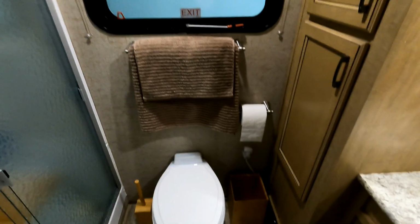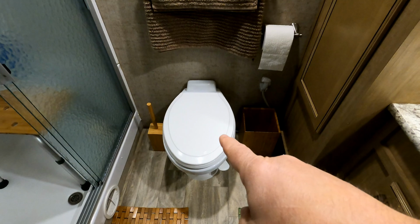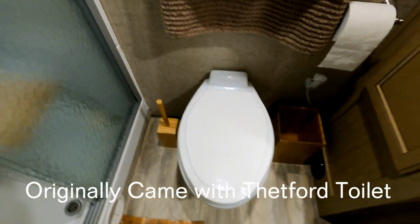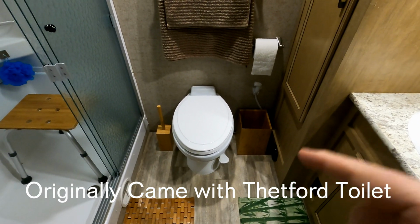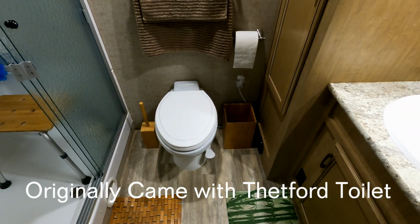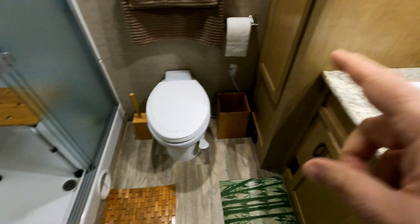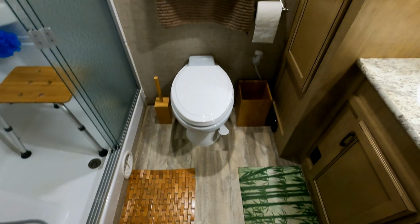Everybody's got different decor and everything, and this is just the way I've got it currently decorated. But this is not the original toilet either. I upgraded this toilet. This is actually a Dometic toilet, and it's not dirty. It's just where the water's dried up in there. The toilet was originally one of the little small ones, I can't remember the name of it. It was the one that originally came in the unit, and I upgraded to this residential size elongated toilet. And I also added this little clean out spray nozzle so that you can clean the toilet when you need to.